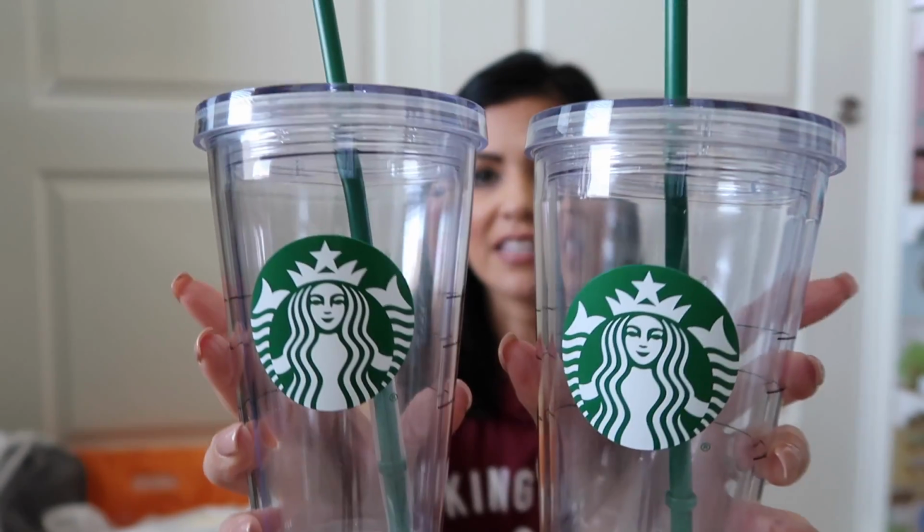So over at Starbucks, in our Target that we have over here, I picked up two of these plastic Starbucks cups. I love the fact that they're plastic because I have seen the glass ones and I didn't want glass. But I've been making frappuccinos like caramel, mocha, and java chip ones, and they've been getting so, so good. So I wanted to get actual legit cups for me and my husband for the weekend.